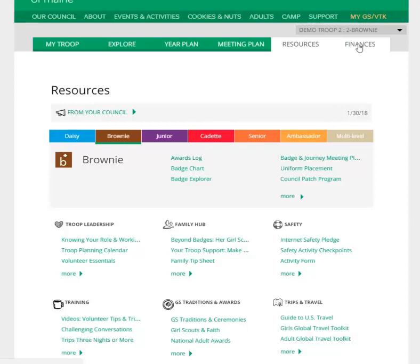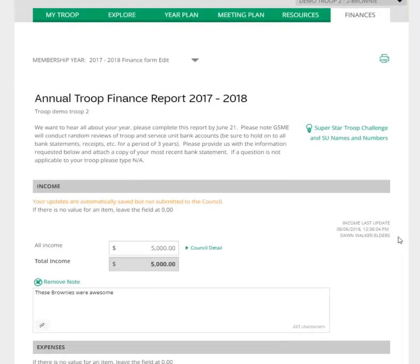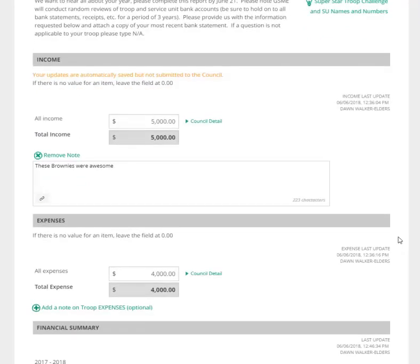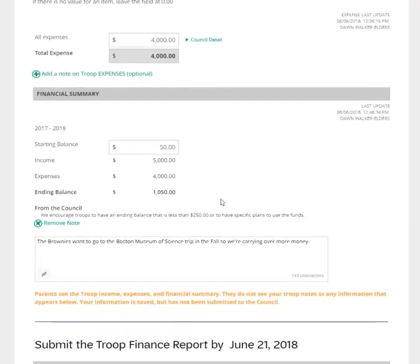And then finally, there's the finances tab. At the end of every year, Girl Scouts of Maine has to prove that we are a nonprofit, that we're an active nonprofit. And that means that all of our troops need to show that they are nonprofit and how much they're earning, how much they're spending, how it's breaking down, what the balance of their account is. And maybe how they're using money that they're going to carry over, because you wouldn't want to zero out every year, right? Then you wouldn't have money in the fall. So if you've got more than $250, we ask that you put in a little blurb about what the troop is planning to use the money for, that they're carrying into the next year.